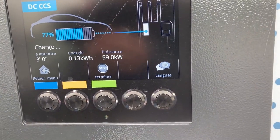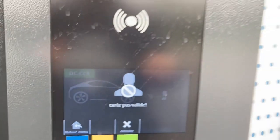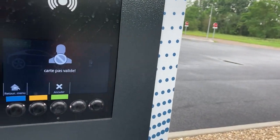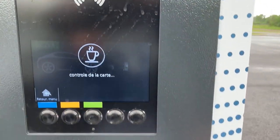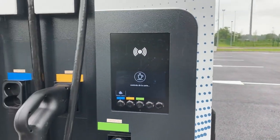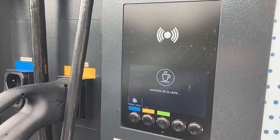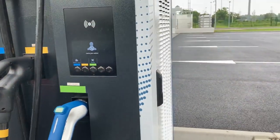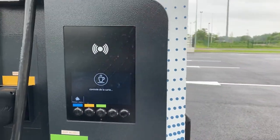And at 77%, we still got 66 kilowatts. I just tried my fresh mile badge. Let's try my Verta badge. Sometimes works in France. Takes a long time. I don't know why our charging session stopped. We weren't even charging for 1 minute. Okay, let's try new motion.